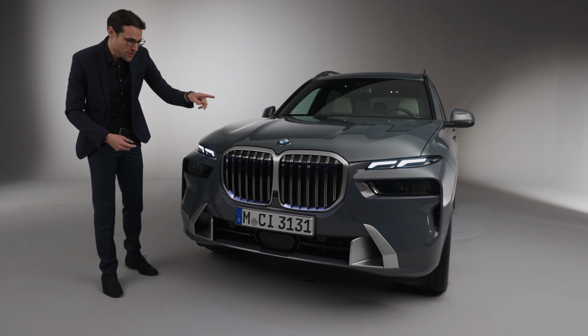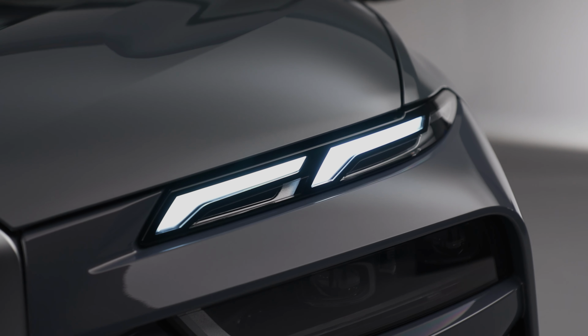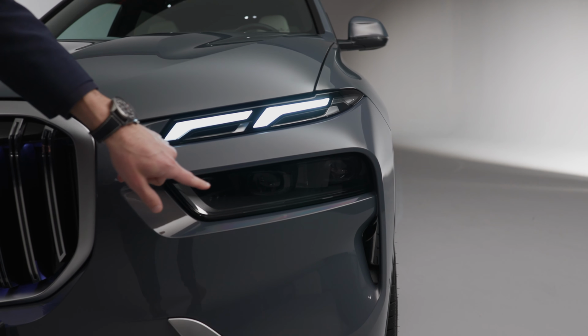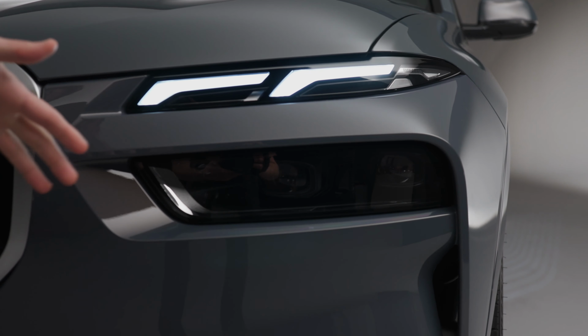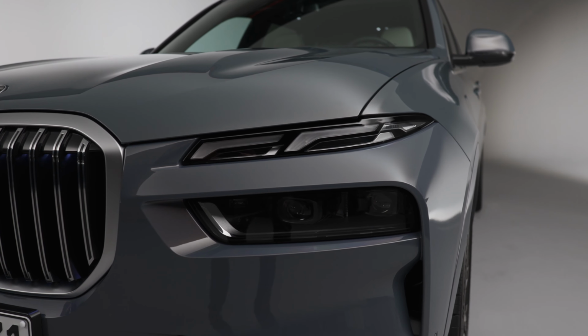You can see that the top LED signature is now slimmer and more modern than the main headlamp unit below that. This is all new adaptive matrix LED. There's no laser light anymore because they say this is actually the better thing. And in the US, laser light was restricted anyway. So yeah, that's probably the best thing to do now.